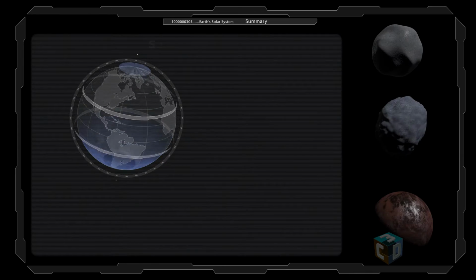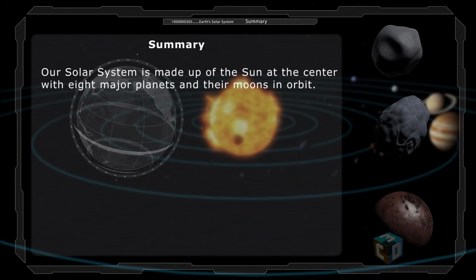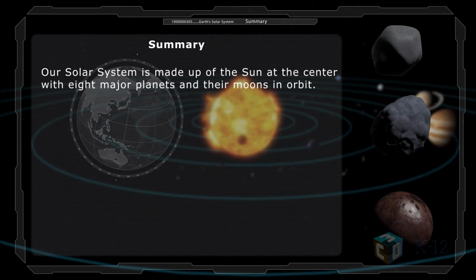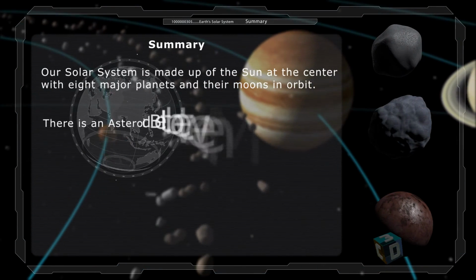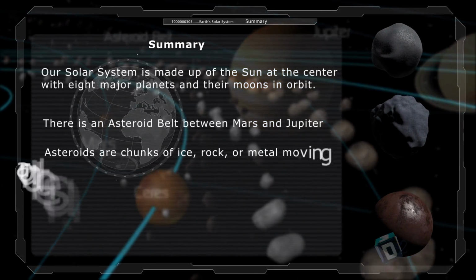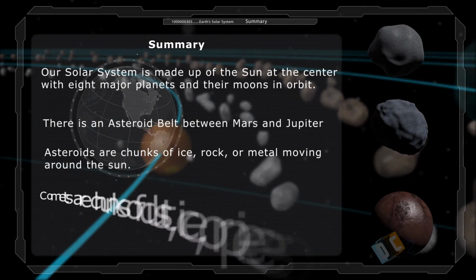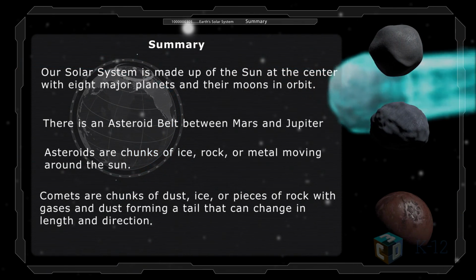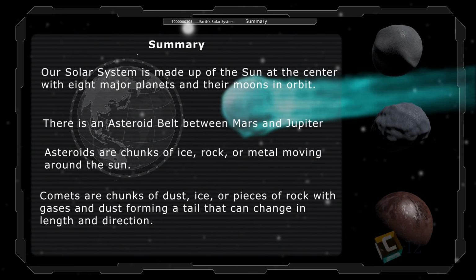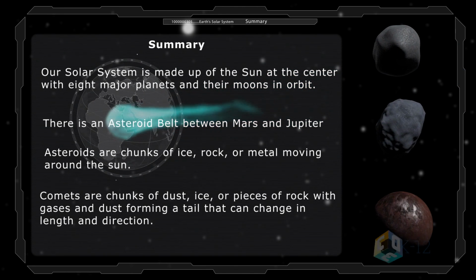In summary, our solar system is made up of the Sun at the center with 8 major planets and their moons in orbit. There is an asteroid belt between Mars and Jupiter. Asteroids are chunks of ice, rock, or metal moving around the Sun. Comets are chunks of dust, ice, or pieces of rock with gases and dust forming a tail that can change in length and direction.